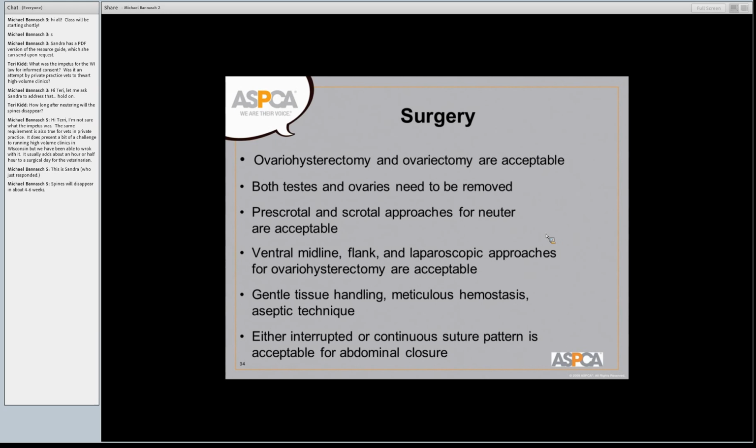Pre-scrotal and scrotal approaches for neuters are acceptable. Not many people do a scrotal approach in an adult dog, but it is an acceptable way to neuter a dog. Ventral, midline, flank, and laparoscopic approaches for ovariohysterectomy are acceptable. And obviously, we want gentle tissue handling, meticulous hemostasis, and maintenance of aseptic technique.